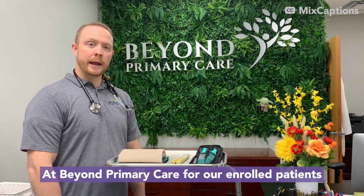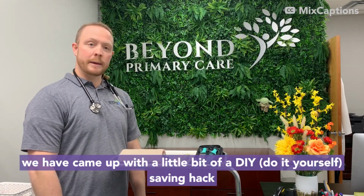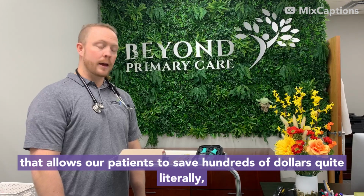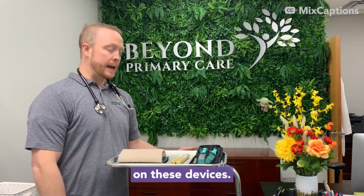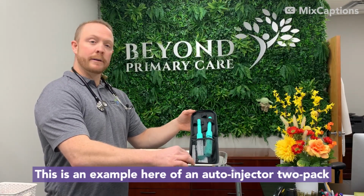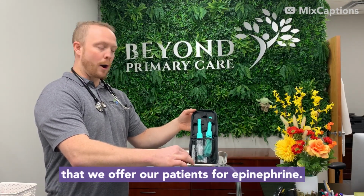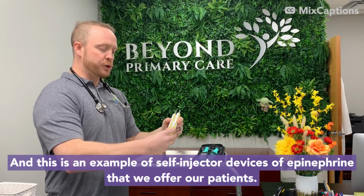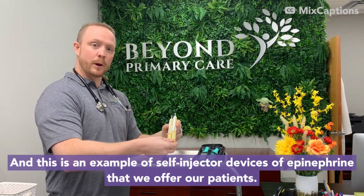At Beyond Primary Care, for our enrolled patients, we have come up with a little bit of a DIY savings hack that allows our patients to save hundreds of dollars, quite literally, on these devices. And so this is an example here of an auto-injector 2-pack that we offer our patients for epinephrine, and this is an example of self-injector devices of epinephrine that we offer our patients.